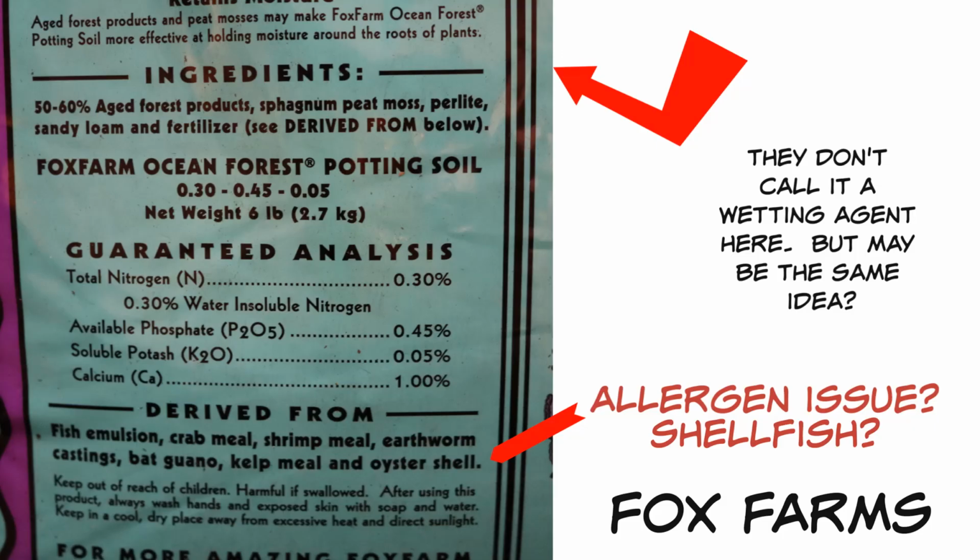And the only other thing that I want to point out on this slide is you'll see this very top line here: aged forest products and peat mosses may make Fox Farms soil more effective at holding moisture around the roots of plants. We will see when we get to Miracle-Gro's slide. Miracle-Gro actually says clearly on the bag that they have a wetting agent within their soil. I don't know if that is the same thing as what we're looking at here and Fox Farms is just choosing to call it something different, or if it is legitimately something different. But we'll see that when we get to Miracle-Gro.